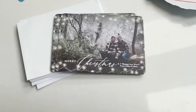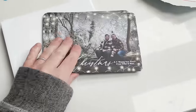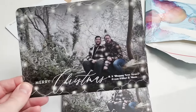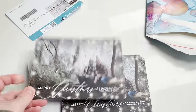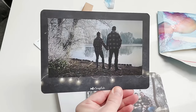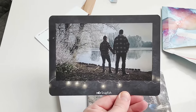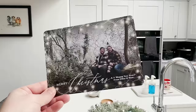Yay! Here it is, our Christmas card for 2023. This should have been here 2 weeks ago. Oh, it's lovely. And so I've got 20 of these for friends and family and patrons. Wow, didn't that picture turn out really well? And then on the reverse, that looks fantastic. Now that they're here, all is forgiven because that's a beautiful card. I absolutely love it.